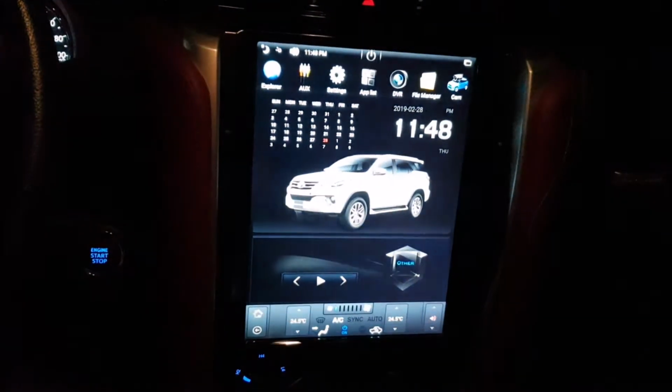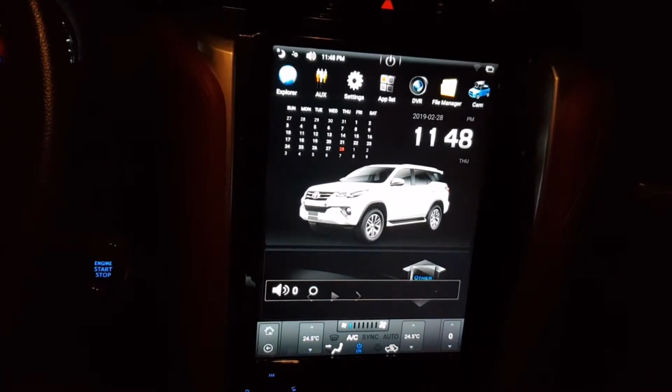Audio direct presentation. Now it doesn't look as though much is going on here, but what we've done is completely transformed this gorgeous Toyota Fortuner. So of course, we'll start off by showing you just how quick this screen is. Okay, as soon as I press the button, instantly on. This thing is lightning quick.